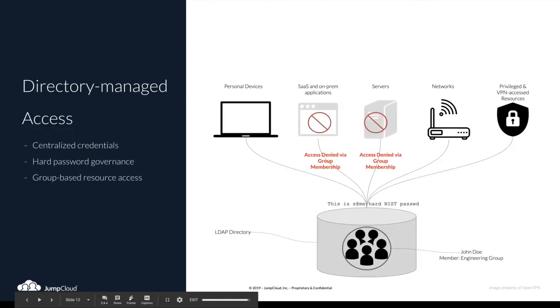When you look at directories, this is really where you start to get more sophisticated. It's why you implement them, which is to centralize a version of the identity. But it really breaks down to two general things. Number one, the authn. It's the authentication practice. It's centralizing and making a set of credentials that are really hard and that comply with some sort of NIST standard, which JumpCloud does, obviously.